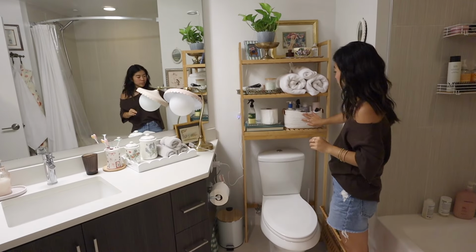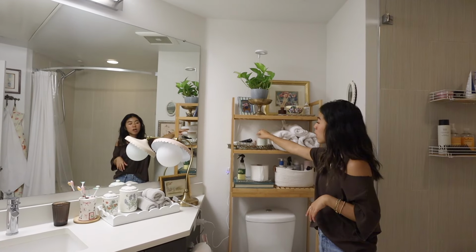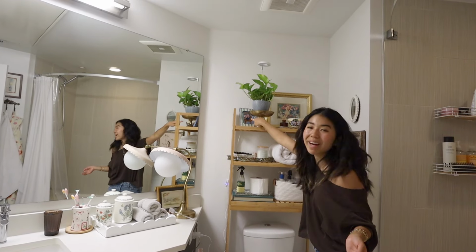I have a bunch of hair supplies. This bin is from Target. These are both thrifted. And I have this little tray that was from an estate sale. Candle from Target. I have catch-alls everywhere. And then on the top, pretty much everything up here was thrifted. And this little frame back here is from Target.